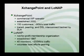Just to summarise, why are we diverse? What's different about us? Exchange Point, we're a commercial internet exchange operator. We've been around for 3.5 years. In the London market, we're now up to 150 customers. We have about 8 gig of total traffic split between our Ethernet switch and WDM networks. We don't just do public peering, we do private peering, transit interconnect, DSL interconnect. It's all backed up by a service level agreement.